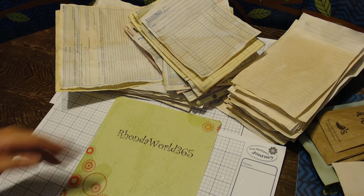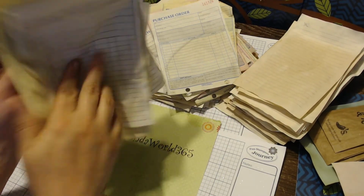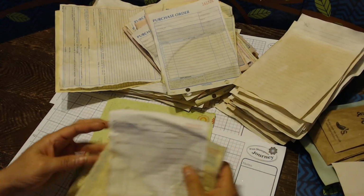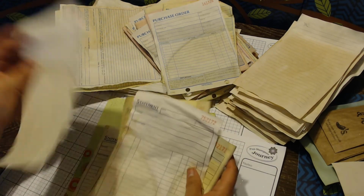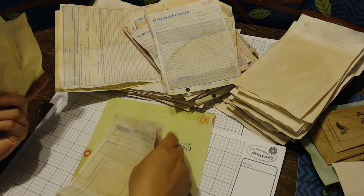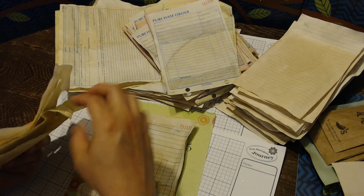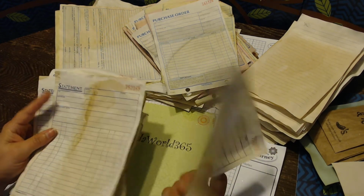So this right here is two different sets. The first set is statement papers, and that's what it says, statements and everything. And these are all nicely tea-dyed. Even the yellow, I wanted to make sure that I got both sections because they were together, and that was the, what do you call those things? Oh my goodness, I've forgotten the word because we don't use them much anymore. Well, anyway, it's the carbon copy. That's what it is.